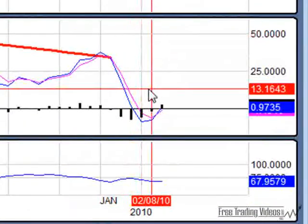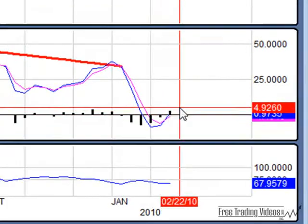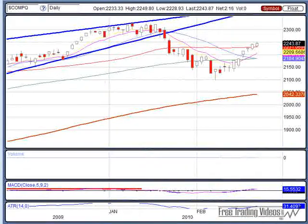See what the MACD is doing. Positive tick on the weekly, nice and bullish. Let's see if we can keep this momentum going right here. And here's the daily. Daily comes up. We are above the 50-day moving average, and decisively so.